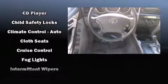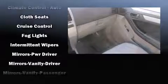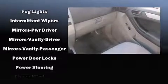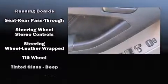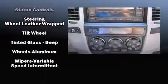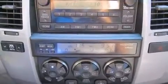Toyota also prioritized safety and security by including dual front impact airbags with occupant sensing airbag, traction control, brake assist, a panic alarm, and four-wheel disc brakes with ABS. Various mechanical systems are monitored by electronic stability control, keeping you on your intended path.